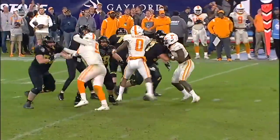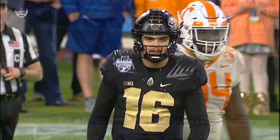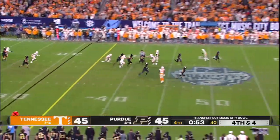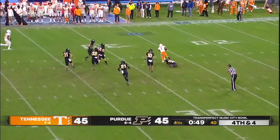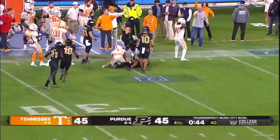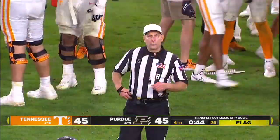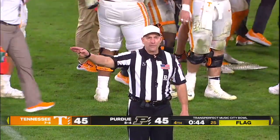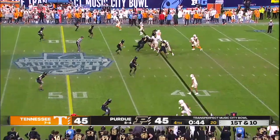Just read that slant the entire way. Pressure speeds up O'Connell just a little bit. Knuckleball, Bayless Jones lets it drop and now grabs it. Nothing but black jerseys in front of him. And he gets horse collared at the 25. That will give Tennessee some more yardage. During the return, personal foul, horse collar tackle, kicking team. 15-yard penalty, first down. See how they manufacture some pressure.